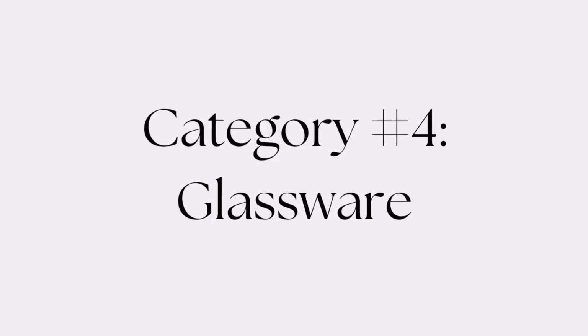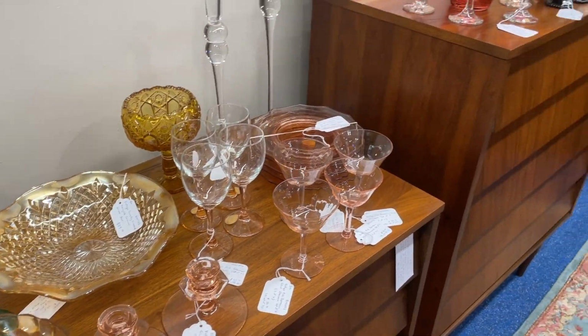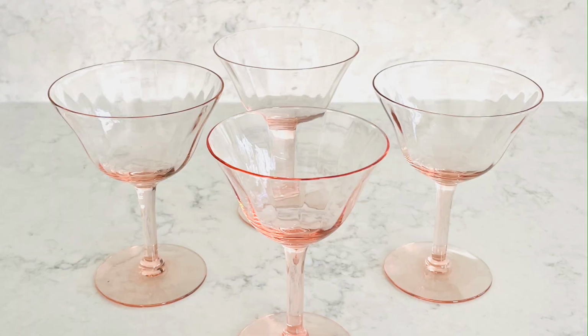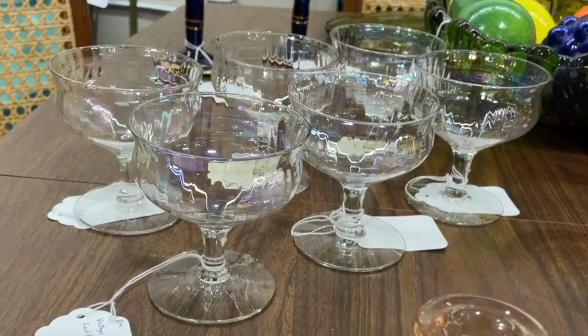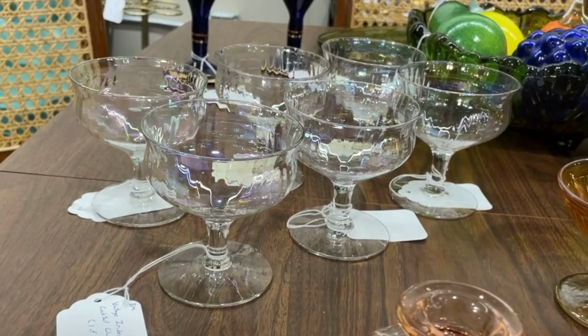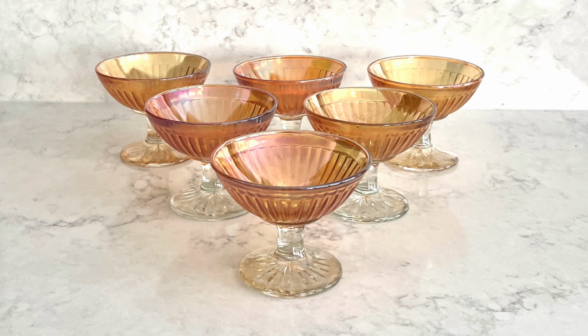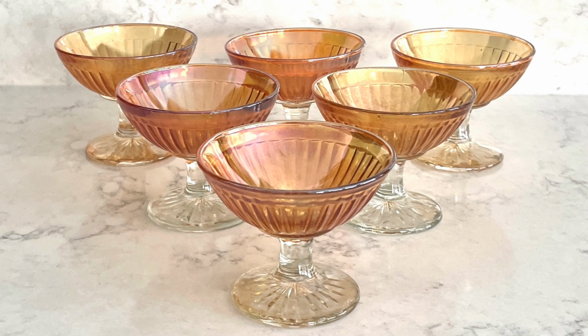The fourth category is glassware. So this is like vintage glassware that I sold. And what I found sold for me was colored glassware. So for example, I sold some purple wine glasses, I sold some pink cocktail glasses and some iridescent colored, I think they're called sherbet or older champagne glasses, anything in that shape kind of sold, but it was the colors that sold. I also sold these really cool kind of peachy colored iridescent glasses as well. So it was definitely the colored ones that sold and more of like a cocktail glass style that sold.